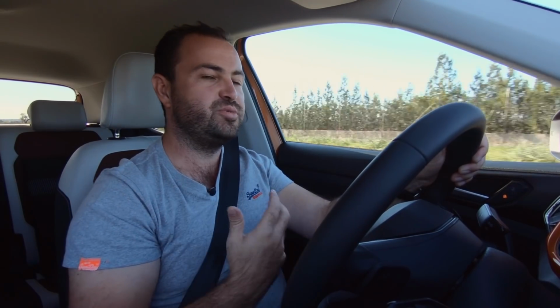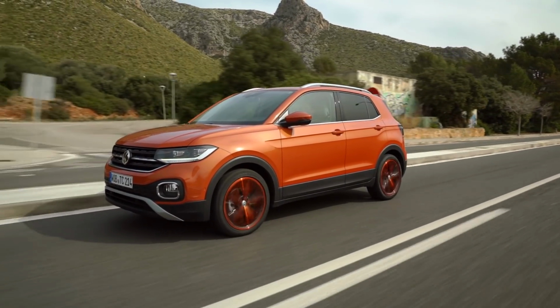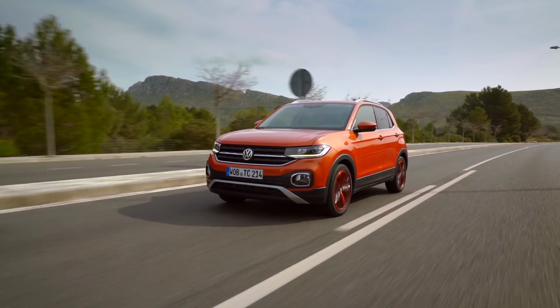Now, I'm always a little bit skeptical about 1-litre turbocharged petrol engines. The manufacturers who make them always claim that they're the most efficient things ever made by mankind, and usually they really aren't. But cruising around Mallorca right now, this car is averaging 5.8 litres to the 100. Wow, that is really good.